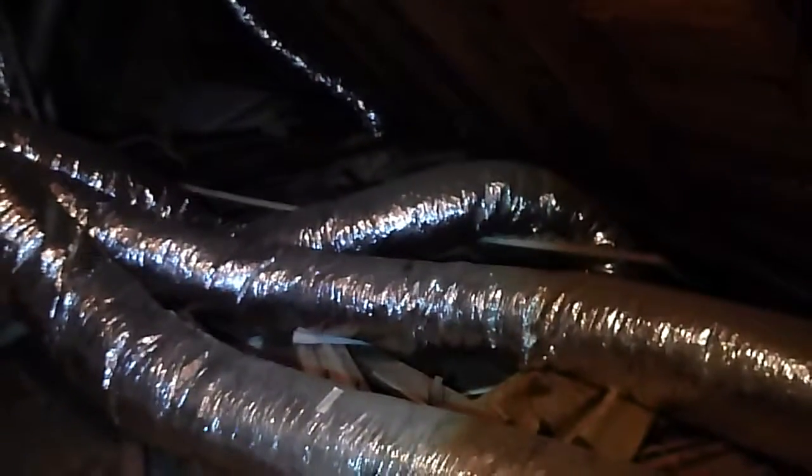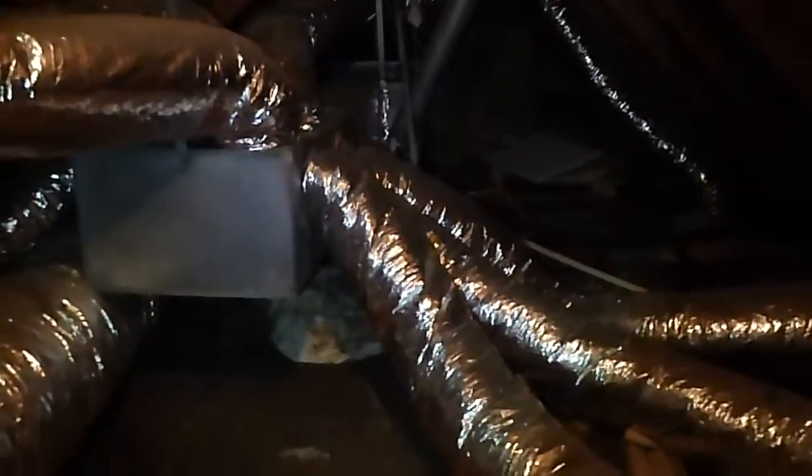Air duct should not be laying on the ground. Air duct should not have more than 1/2 inch gap in it. Air duct should not be kinked. Air duct should not leak where it's attached to the plenum. Coming up in here.